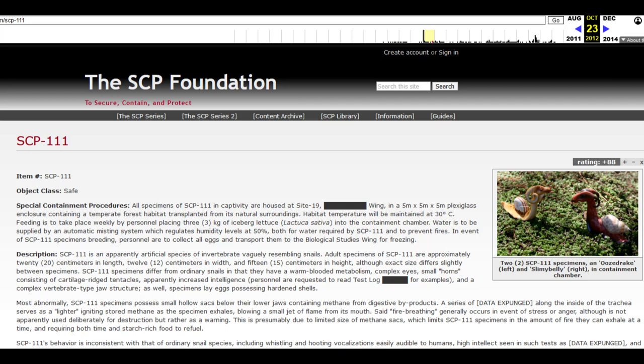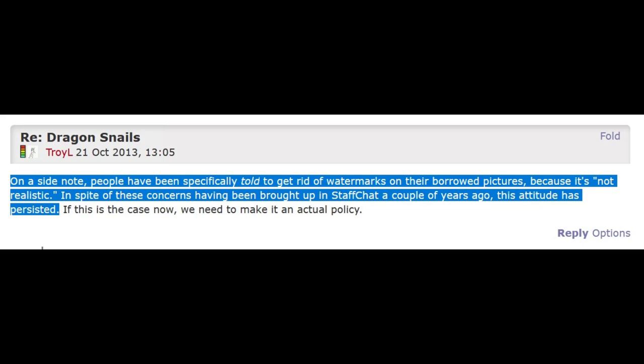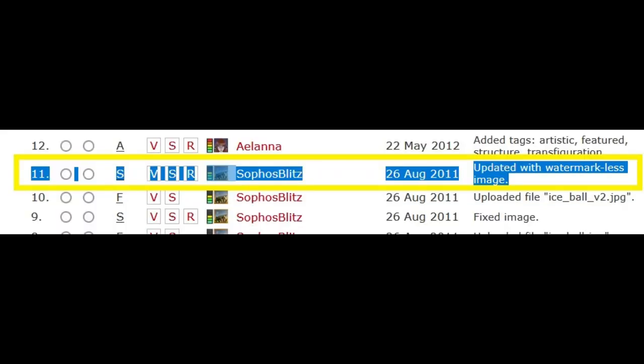Now we should extend a modicum of grace to the author of SCP-111, because removing watermarks was not only normative for the SCP Wiki's culture at the time, but it was encouraged for the sake of realism and immersion. We can see an example of this common practice within the edit history of SCP-804.